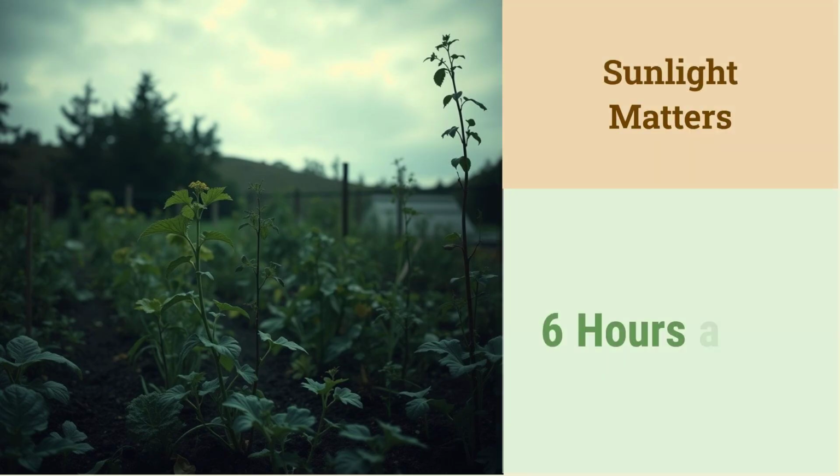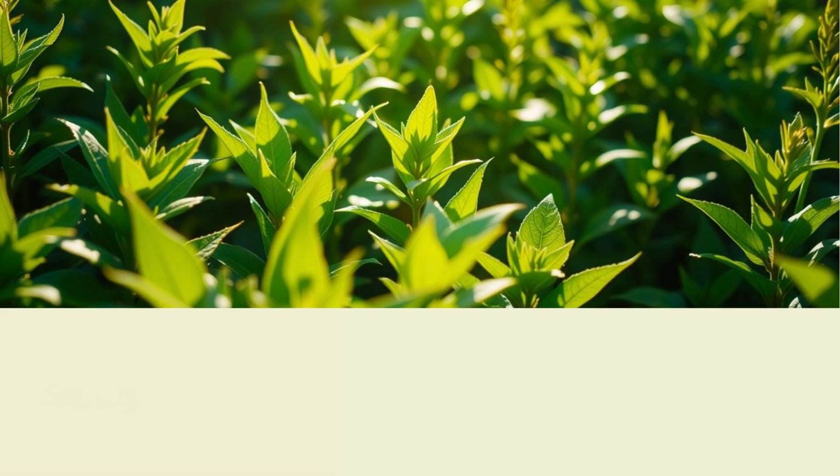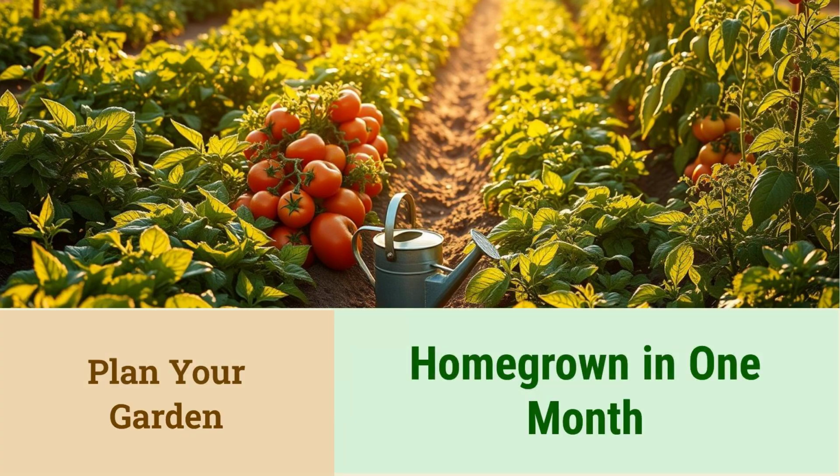And finally, not enough sunlight. Remember, most vegetables need at least 6 hours of sunlight per day. Choose a sunny location for your garden to ensure your plants get the light they need. So, are you ready to take the 30-Day Backyard Garden Challenge? I know you can do it. Start planning your garden today and get ready to enjoy fresh, homegrown produce in just 1 month.